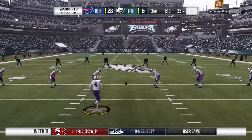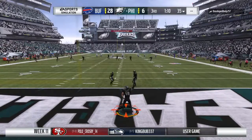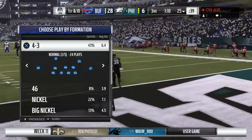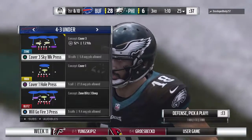Here's Hauschka now to kick it away. And no return on this one as the fair catch is signaled for and taken. The Eagles offense now gets set to head back onto the field. And with this deficit, you can't have too many more drives like that.